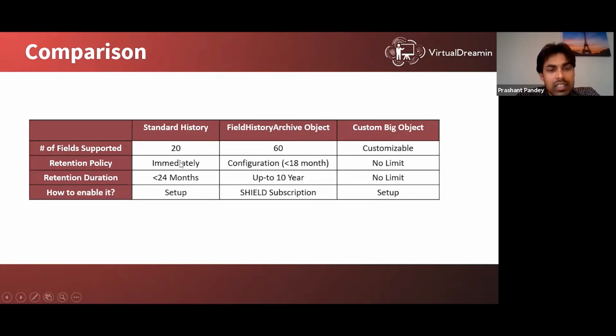For standard field history, there's no retention policy. It's available immediately. As soon as you enable field history for the object, it will be available immediately. But there is an option for the field history archive object. You can configure from 1 to 18 months and 1 to 10 years to store the data. But again, for the custom big object, there's no limit. You can use as much as you want.